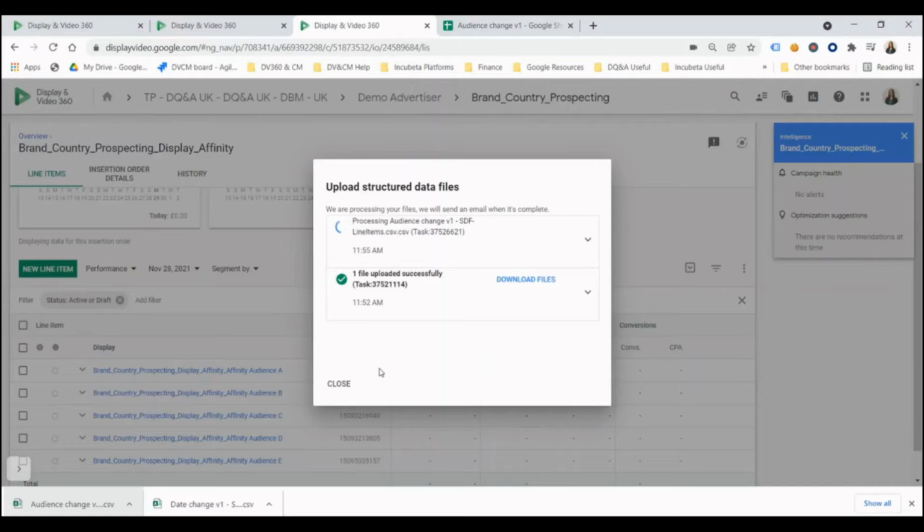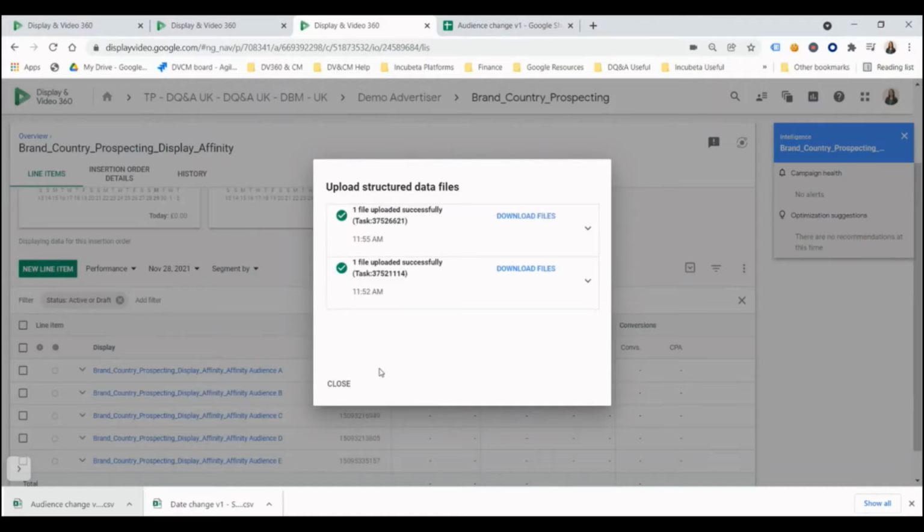Another thing that I wanted to add is that structured data files are extremely useful not only for targeting changes or optimizations, but they're also great if you need to QA or audit a campaign, as they can give you just a 1-page view of all your line items. You can check if the brand safety settings were applied everywhere, if the audiences that have been applied are the correct ones, and so on.